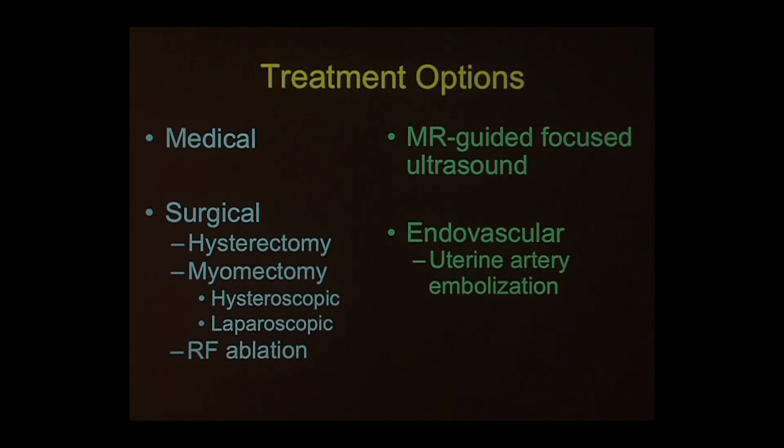So we just wanted to confuse you guys. So HIFU is high intensity focused ultrasound, and MR-guided focused ultrasound, or FUS sometimes, is exactly the same thing. It's just potato. And then there is an endovascular option, which is uterine artery embolization, and I'll just briefly touch on that.